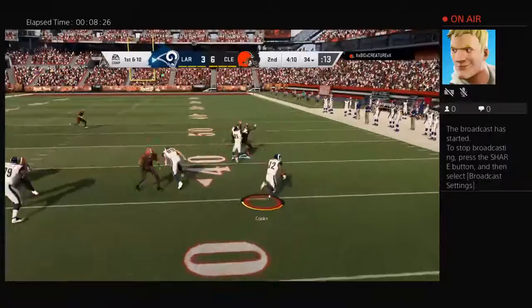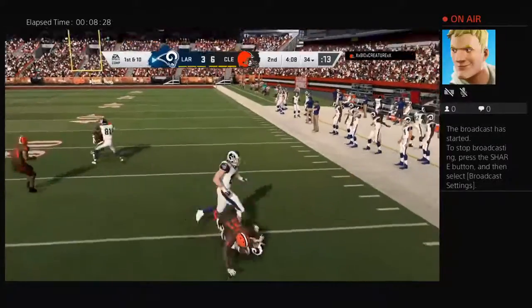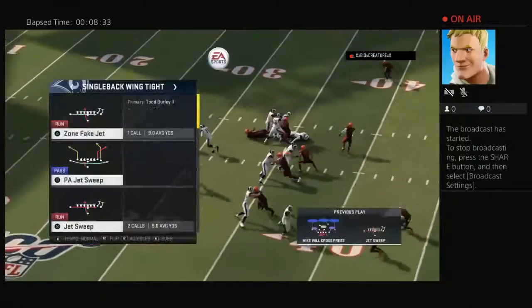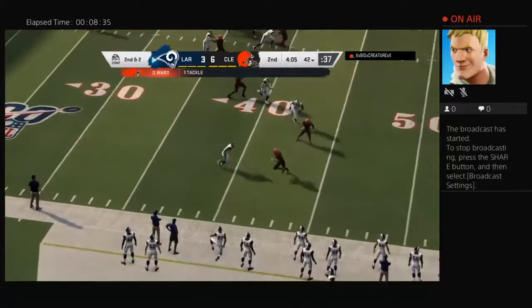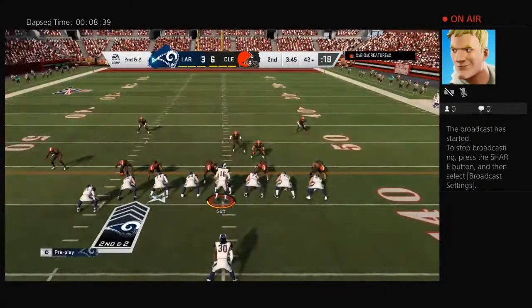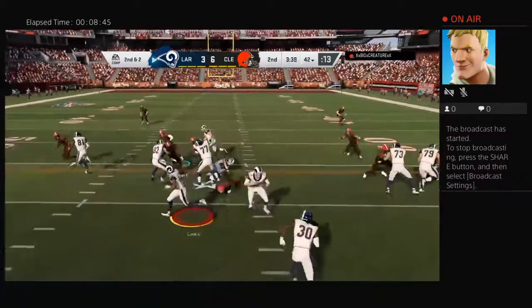On the jet sweep, they get this to Cooks. And the result here, a pickup of 8. Leaves them with 2 to go on 2nd down. Anytime the offense shows what they call a shot play or a chunk play where they're trying to get big yardage, sometimes people just call it gadget plays, and you hold it to a gain that we just saw there, you feel pretty good about yourself as a defense.